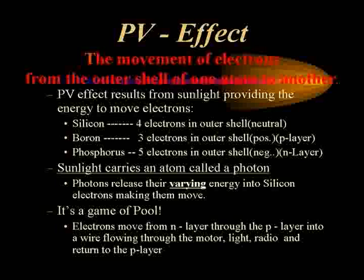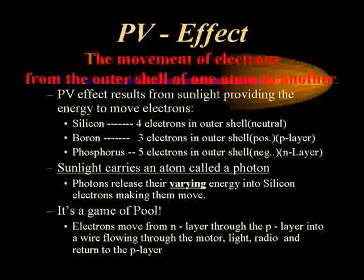The boron has 3 electrons in the outer shell, so it's positively charged, and there's a hole in the matrix. The phosphorus has 5 electrons in the outer shell. It's negatively charged, and it's got 1 electron sitting out there with what they call covalent bonds, basically some Scotch tape holding it to the rest of the thing. Then sunlight carries particles called photons, and when a photon hits that single electron, it makes it move. It's a game of pool. And they float up to the top once you do that. Hopefully I go the right way. Oops, I went the wrong way.